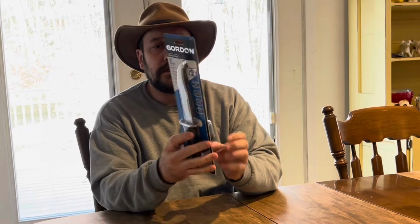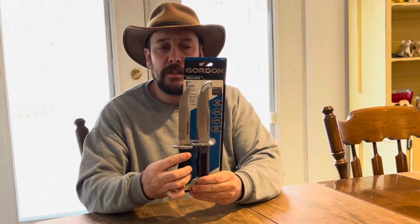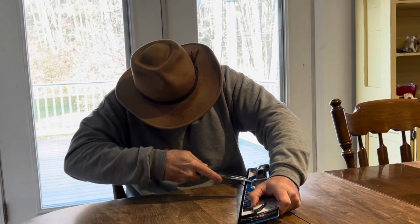So I was shopping at Harbor Freight, as I often do, and I noticed they had this. The Gordon 6-inch Bowie knife, which looked eerily similar to my Buck 119 Special. So it got me to thinking, is Harbor Freight deliberately copying name brands of popular products, having them made overseas, and then being able to sell them at a cheaper price and trying to kind of cash in on the popularity of those items? We're going to discuss that in today's video.